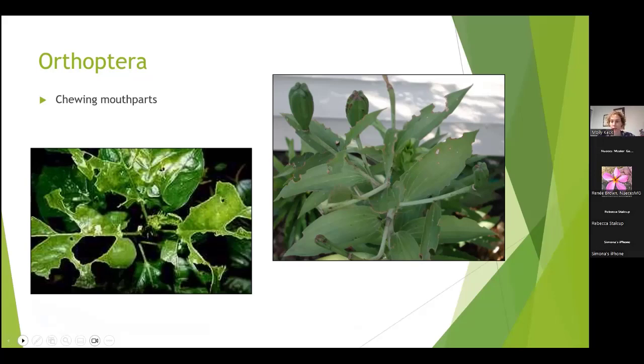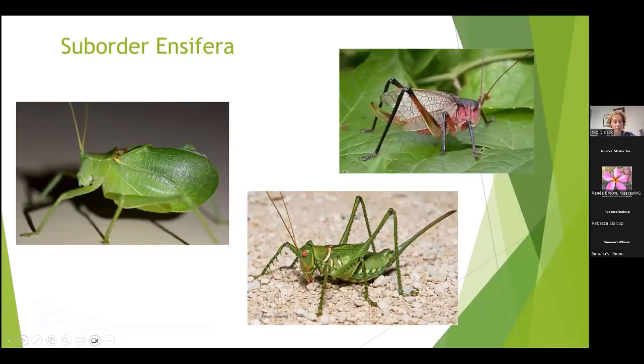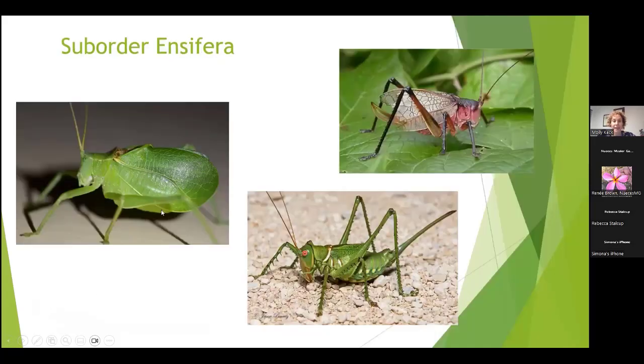Here's just some different pictures of some different grasshoppers. They're not just green and brown. They can have some really pretty coloration to them. Those are all the short-horned or short-antennaed grasshoppers. Then these are the katydids, true katydids. This pink one, and this one over here, these are Central Texas katydids.